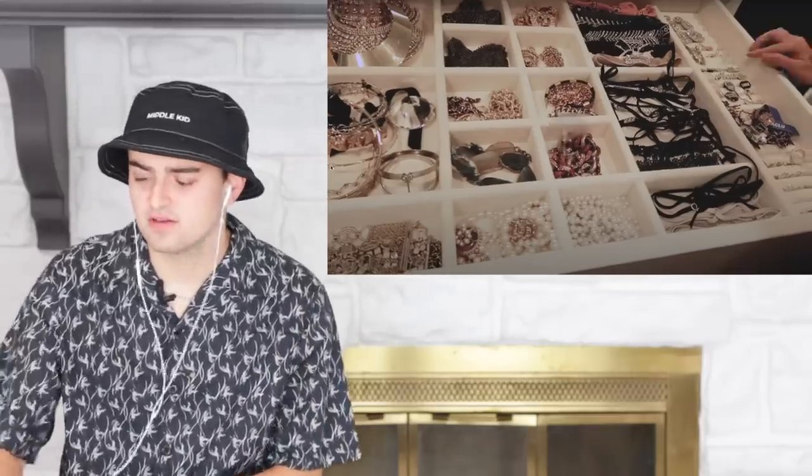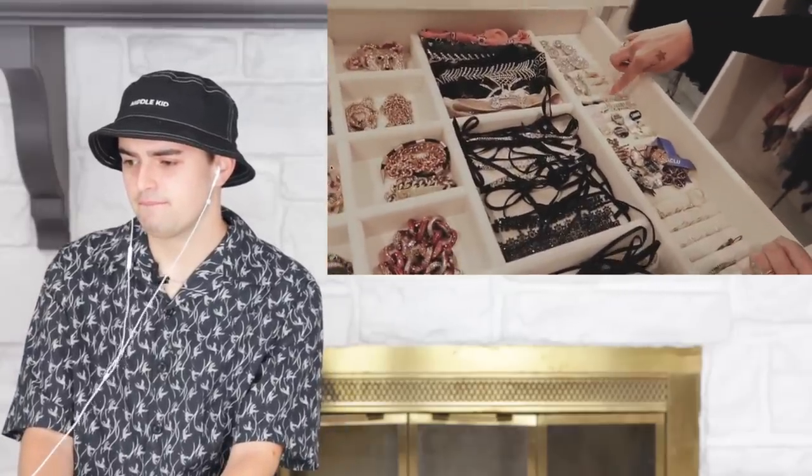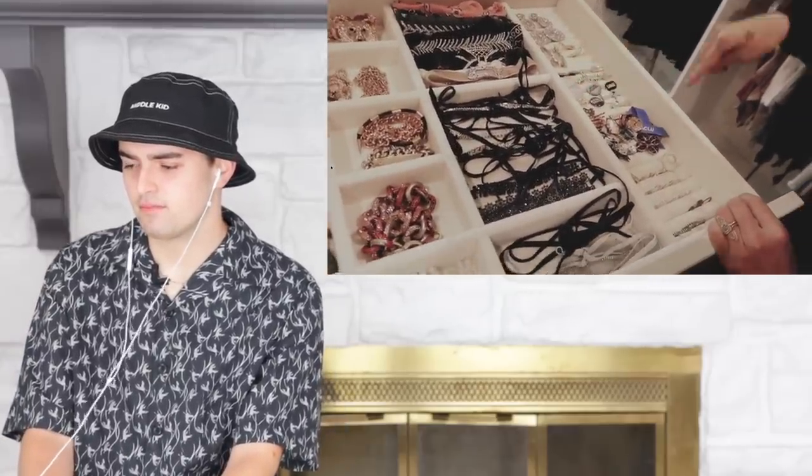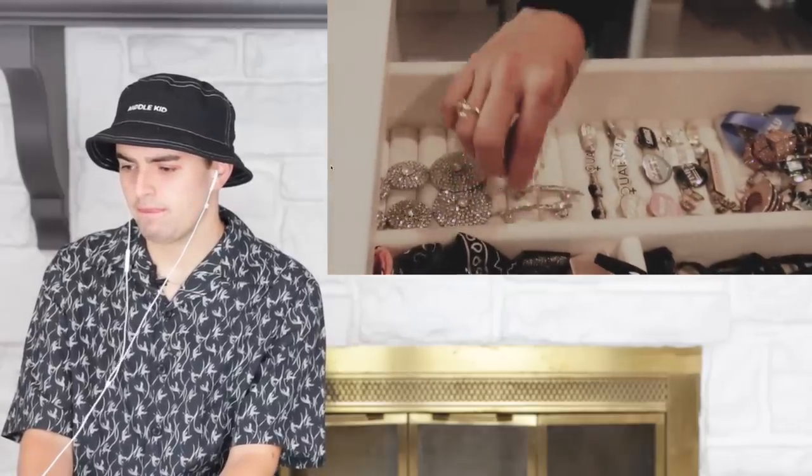And then all this stuff here, these are pins that we've collected. Way came out with a bunch of pins, and there's my Time's Up pin. These are clip-on earrings because I don't have my ears pierced. I did have my ears pierced, I took them out.